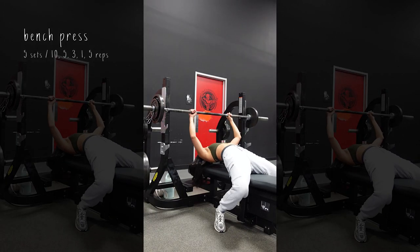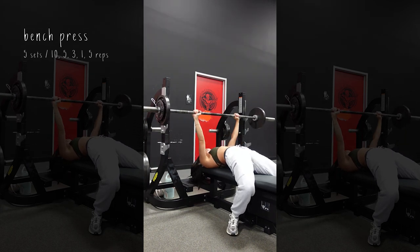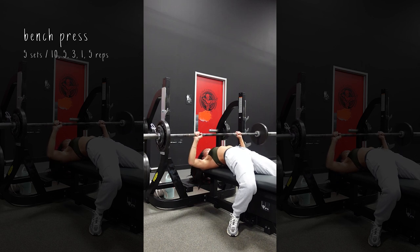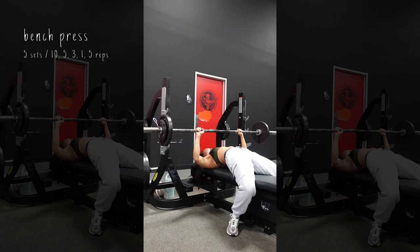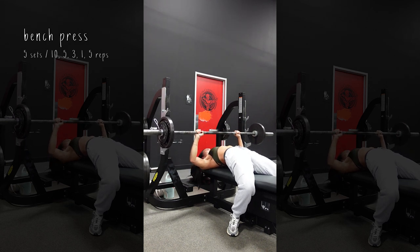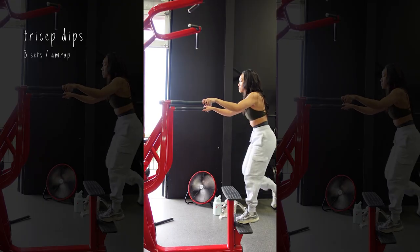Alrighty, ladies, we are training chest and arms today. We do not skip out on chest and arms. Leg day is not every single day, guys, but this is my third set, I believe, because I'm only doing this for a set of three, and I just about wasn't able to get this up. As you can see, I grinded that out and was barely able to re-rack it back on the bar.